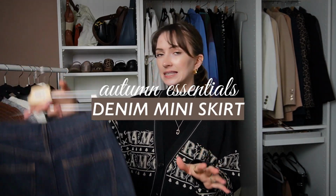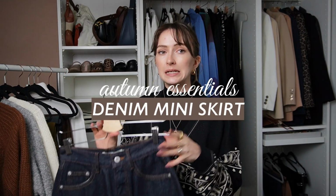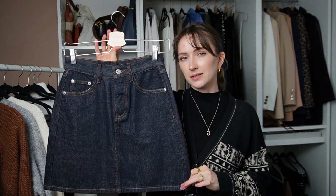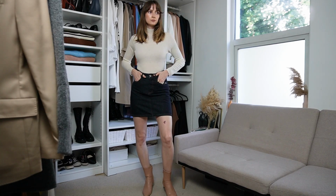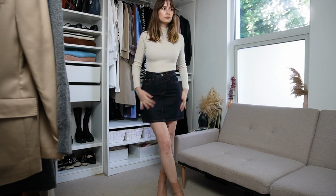The next thing, so we've done bottoms in terms of jeans and trousers. The next bottom category is skirts, and this is something a little bit new for me, but it is one of the foundational pieces that I will be adding to my autumn and winter wardrobe, and it's a little denim mini skirt. I've said this in previous videos that I'm trying to add a bit more of a feminine touch to my outfits, and so I really want to wear more mini skirts.